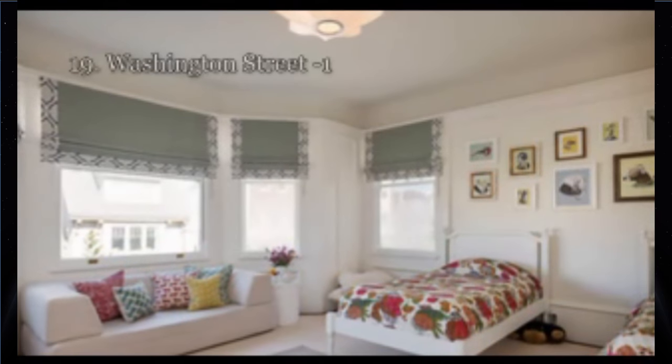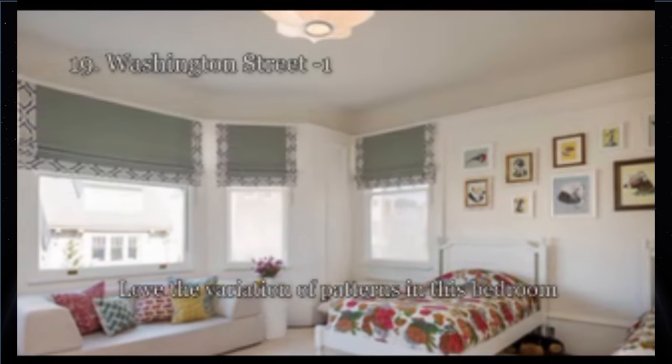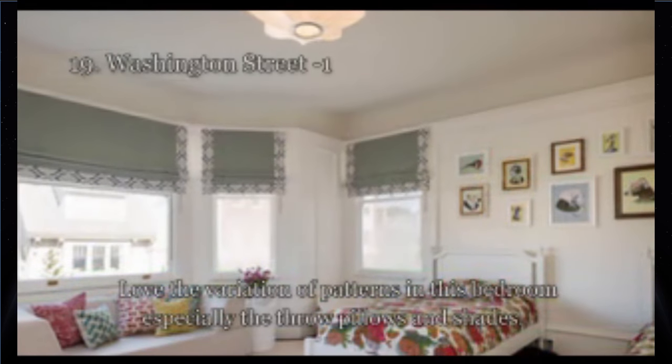19. Washington Street. Love the variation of patterns in this bedroom, especially the throw pillows and shades.